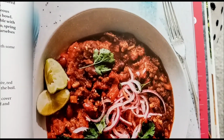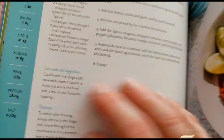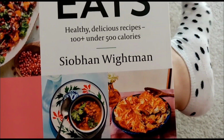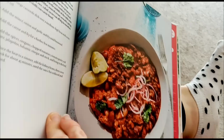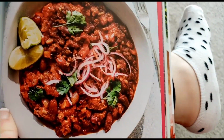This is what I'm making for tea tonight. Chili con carne. Whatever. Chili con carne. And it's from the Slimming Eats cookery book. Excuse my foot there. So yeah, that is what we're having. I'm sure mine isn't going to look quite as good as that.